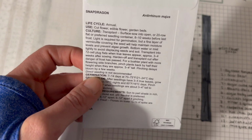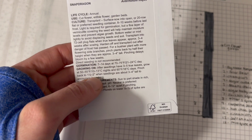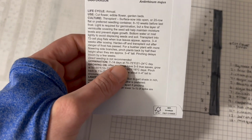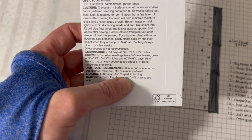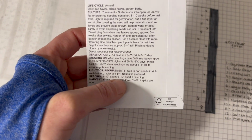So when you're looking at seed packets, you will find information as far as how far apart they need to be spaced. You know, for example, here I just grabbed a Snapdragon one. You want to plant them anywhere from 4 to 12 inches apart. If you're pinching them down to make them bushier, 6 to 12 inches apart. So when you're planning how many you can fit into a space, that is really helpful.